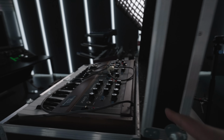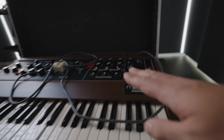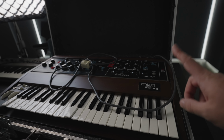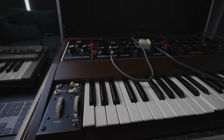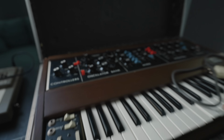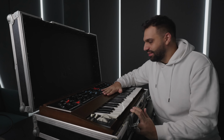We got here a fully original Moog Minimoog from the 70s in almost perfect condition. Almost. There's one key that is a little funky, but it still plays. A second one, two of these metal stickers are missing, and that's it. It's the iconic, legendary one. Really, I can't believe that it's so old and it still looks so good.